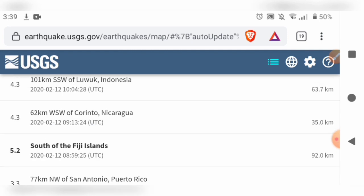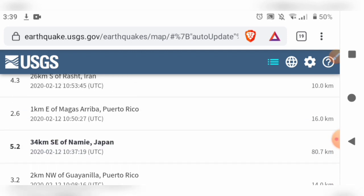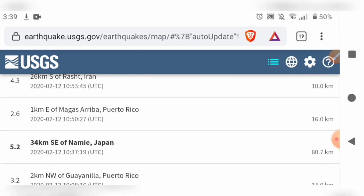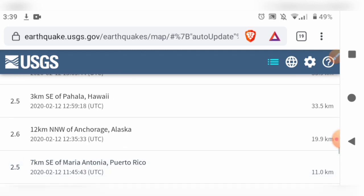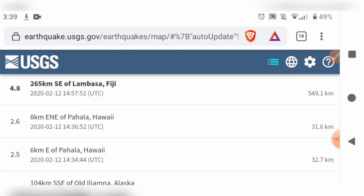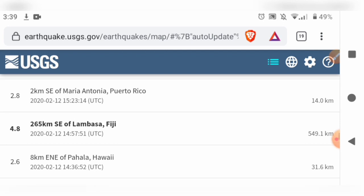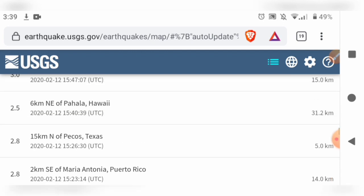There's a deep quake at the Fiji Islands, a 5.2 magnitude at 92 kilometers. 5.2 at Japan at 80 kilometers. That one coming in at 10:37 yesterday on the 12th. No quakes over a 6 magnitude. There's a deep quake at Alaska, 4.4 magnitude at 119 kilometers. Here's a very deep quake at Fiji, 549 kilometers and a 4.8 magnitude. That one would be over a 6 if it occurred at the surface.